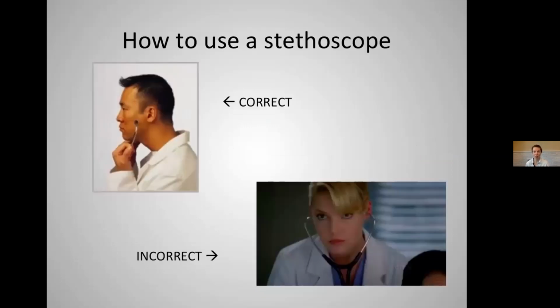And then another reminder, just to wear your stethoscope correctly, since so often on TV, they're being put in backwards, which is not helpful for listening to anyone's heart. So make sure that the earbuds are facing forward.